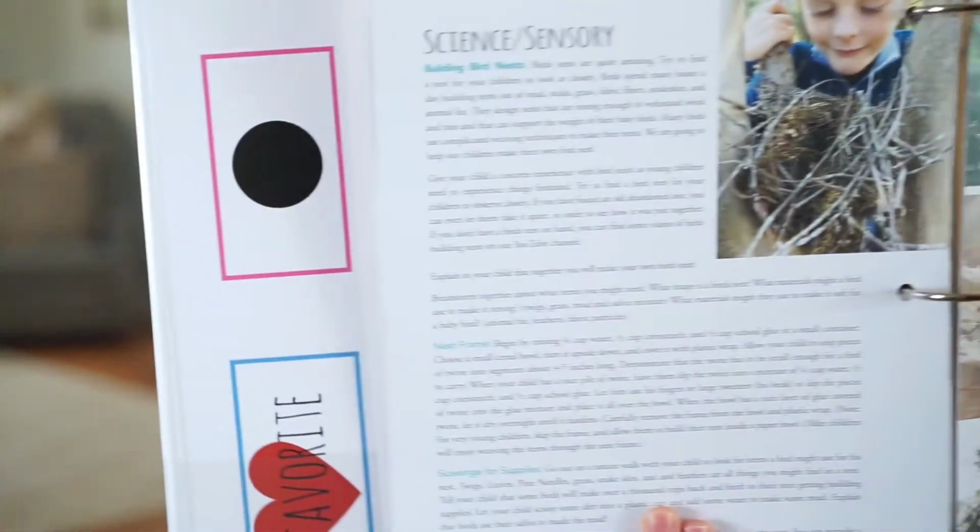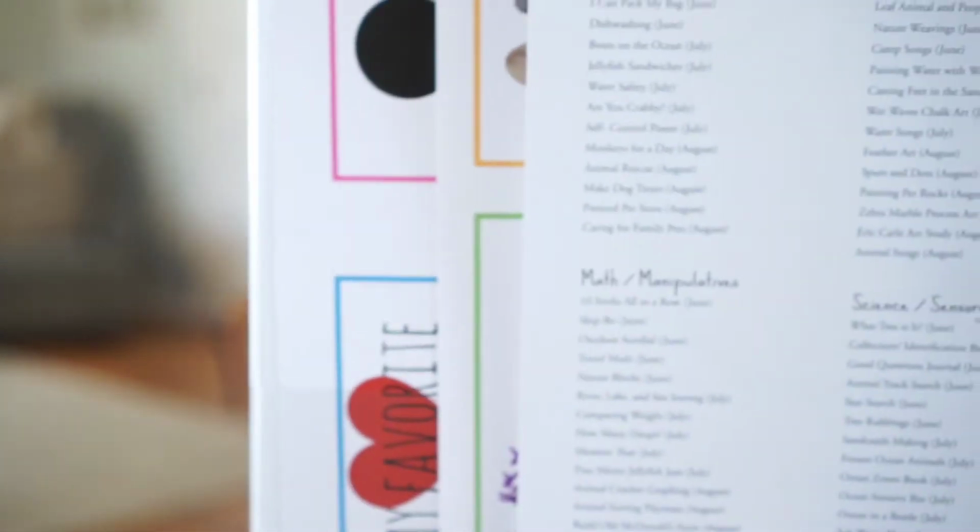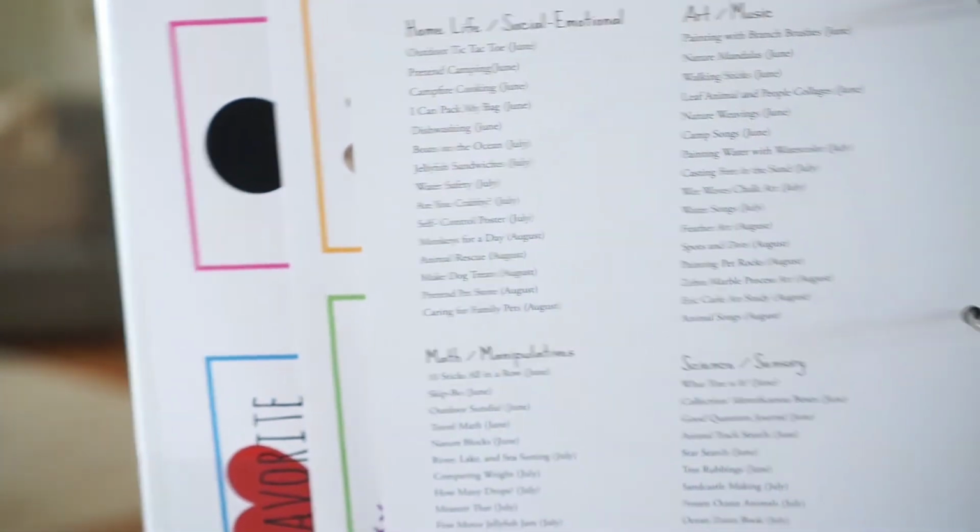So just everything hands-on. My kiddos have loved this, and it's packed full of incredible ideas for doing things with your littles. And these are all of the home life, social, emotional activities. This is just a glimpse, honestly, of some of the activities that you're going to find and be led through and walked through with this quote-unquote curriculum. But yeah, it is absolutely fantastic.